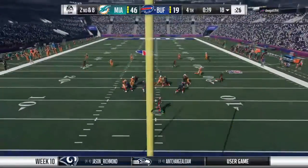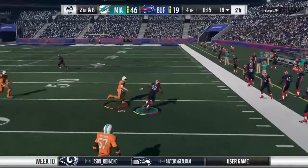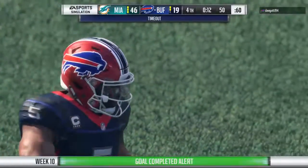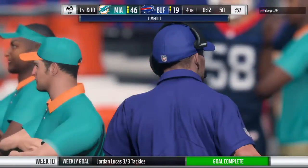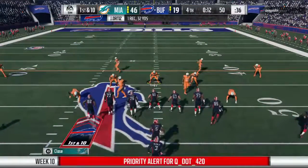Off the bootleg. Taylor. He's got his man on the crossing route. And he's brought down after a good gain. And now before this first down play, we're going to get a timeout here, as they'll stop the clock with 12 seconds to go in the football game.